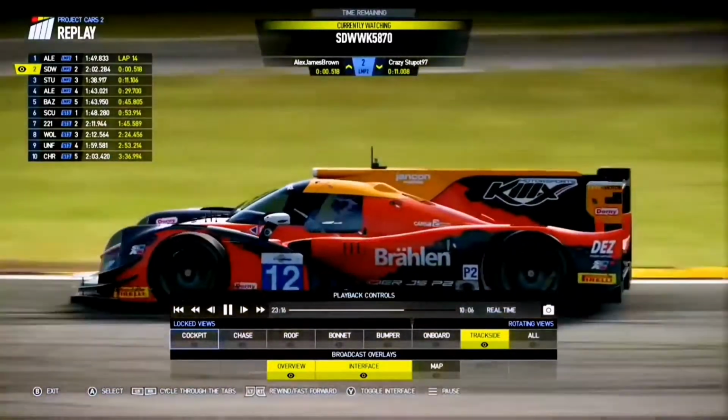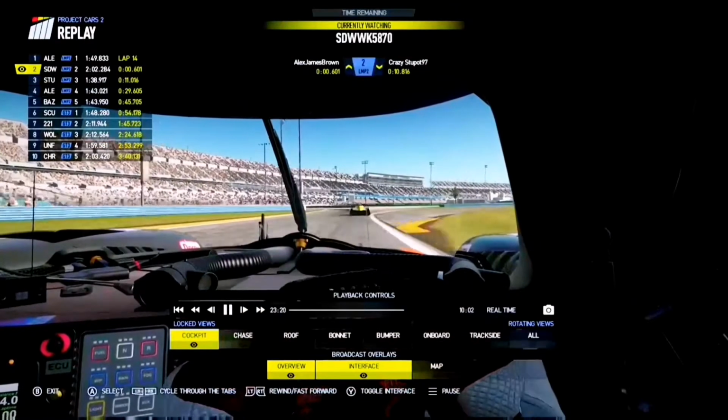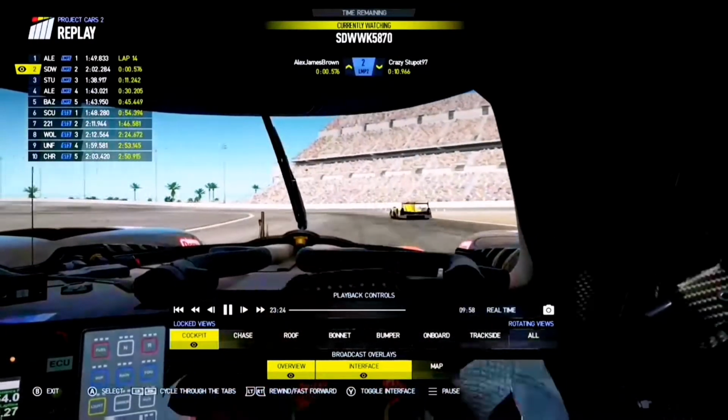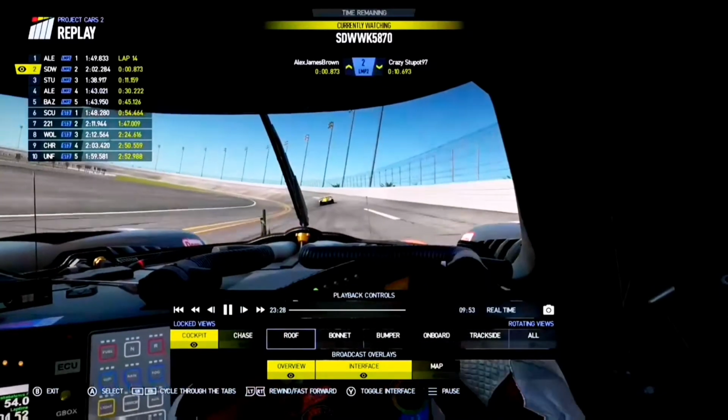And they're going to have to play it clean as well, because I just saw in the background there's Tracy Stupot going for the International Horseshoe already. He's only about 12 seconds off these guys. So yeah, if these two start battling, you're absolutely right, Stu. If these two start battling, we could have a three-way battle on our hands.